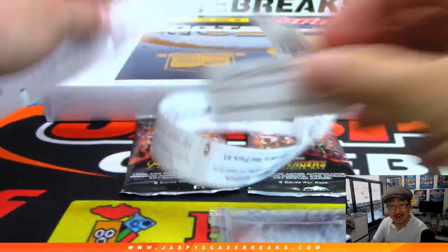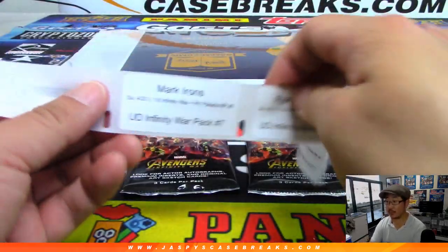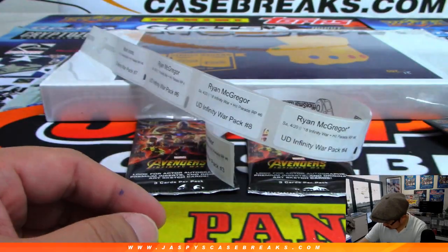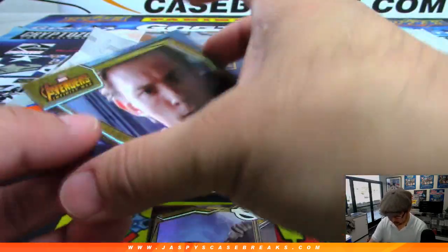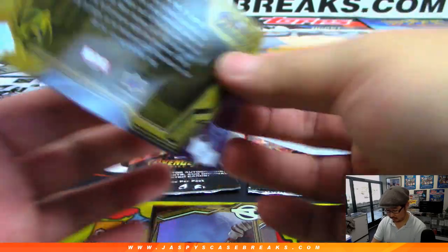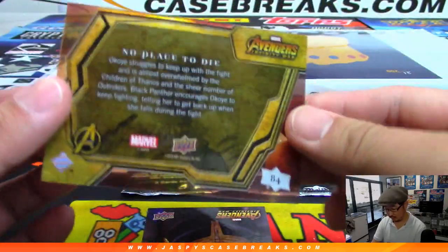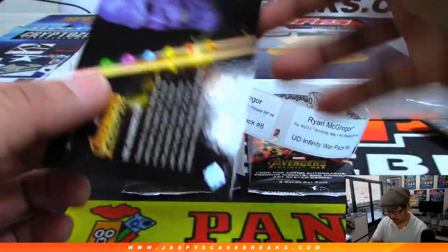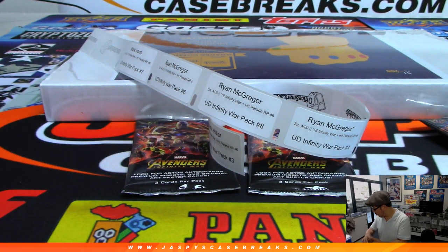And that'll be for Mark Irons. You're up next. And you have pack 7, which is right over here. Good luck. There's your pack. I do love the way those cards look, though. They put like that die cut above the acetate finish. I think it looks really sharp.